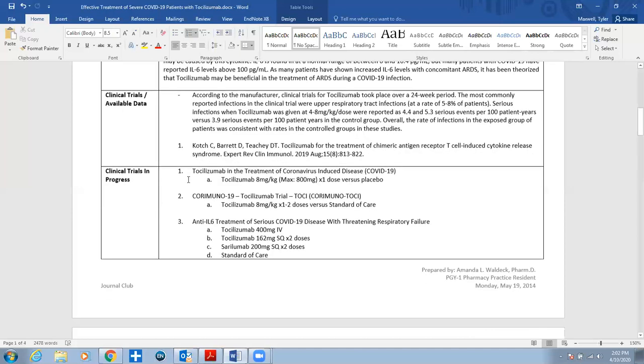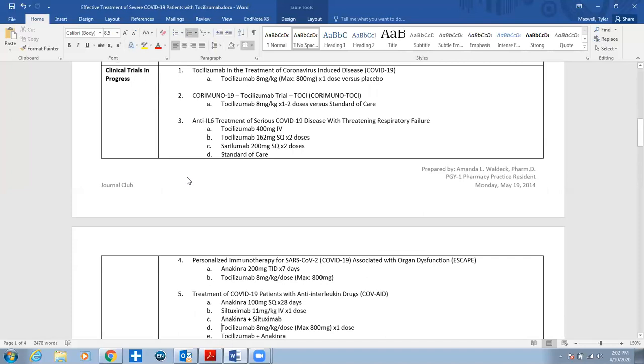The next thing I'd like to talk about here are some of the clinical trials that are currently ongoing with tocilizumab. And so we do have tocilizumab versus placebo or standard of care. We also have a few other drugs that are starting to be studied, such as anakinra.